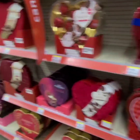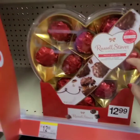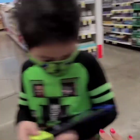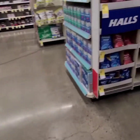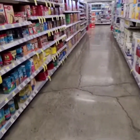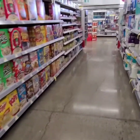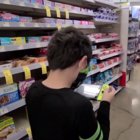Candy, because it's Valentine's. Oh, I love this one. Okay, I'm looking for a garbage bag. Where do I find a garbage bag here? Guys, we are at the store. We're bored, so might as well buy something since I picked up my medicine.